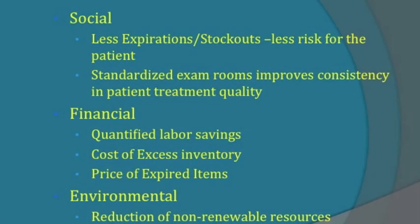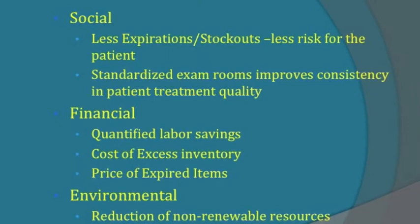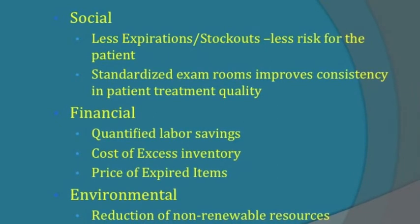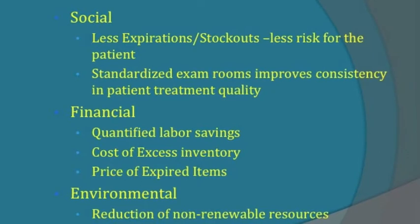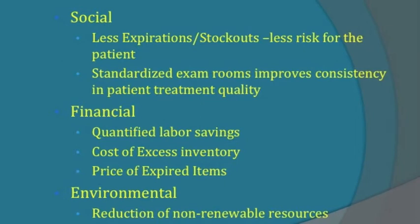This project has significant social, financial, and environmental implications for the Birmingham Free Clinic. From a social standpoint, reducing the number of stockouts and expired items, in other words, the risk of not having supplies for proper patient treatment, is mitigated, while standardized exam room inventory helps ensure that customers get consistent treatment with each visit.